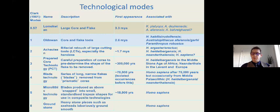So we need to be aware of, this is where context is so important, and our understanding about dating and looking at assemblages as a whole rather than individual artifacts is important. So there are lots of problems with the modes, but what they do allow us to do at a very broad level is get a sense of change through time and a sense of what that change means in terms of technological complexity and how we can then relate that to behavioral complexity and cognitive complexity.